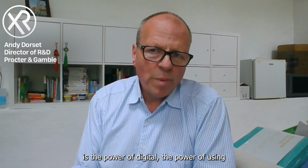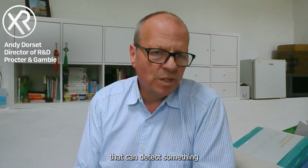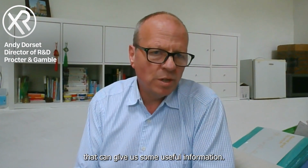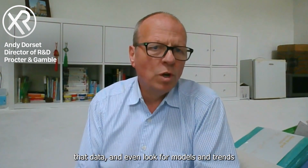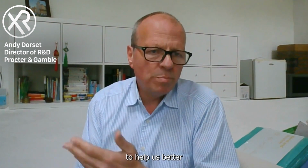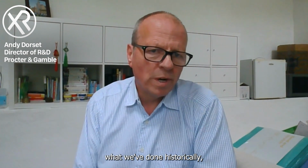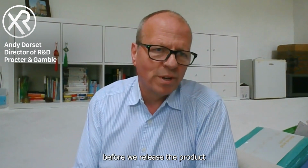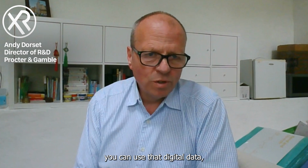I think what we're learning is the power of digital, the power of using the data that we have in our manufacturing plants, the power of having a sensor that can detect something that can give us some useful information, and then working with Ian's company and the digital platform that we have, how we can integrate that data, process that data, and even look for models and trends to help us better predict issues when they happen or before they happen, hopefully, versus what we've done historically, which is catch them before we release the product to go to the market.